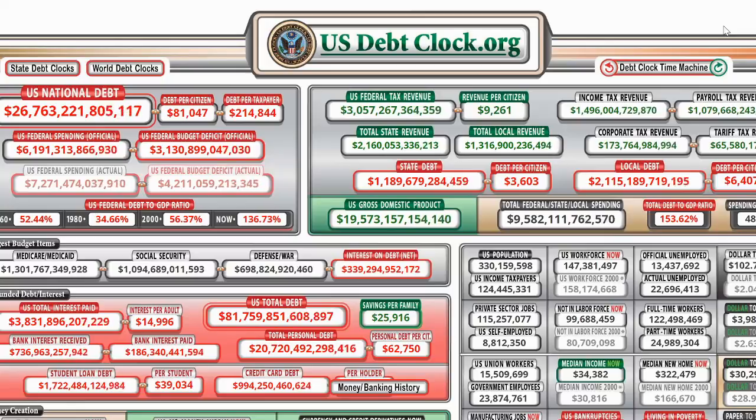Silver, $3,986. But the debt clock is moving backwards. Let's explore.